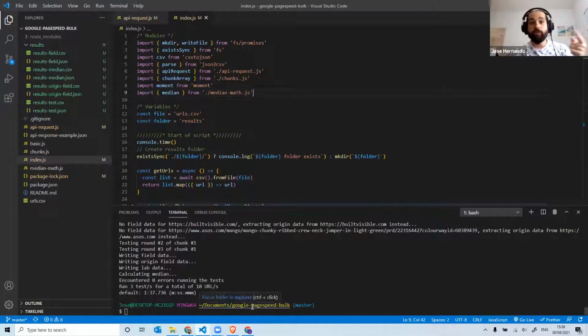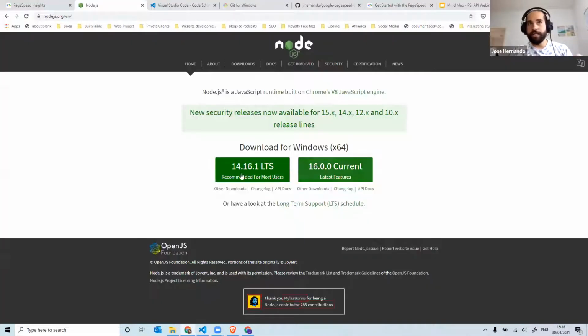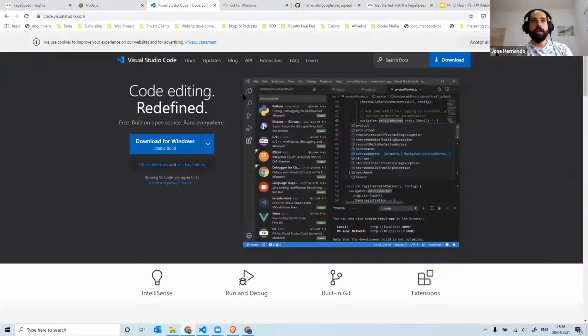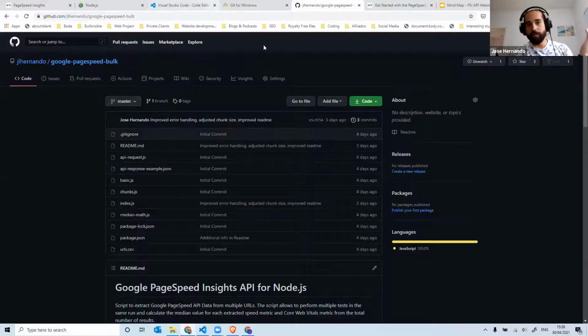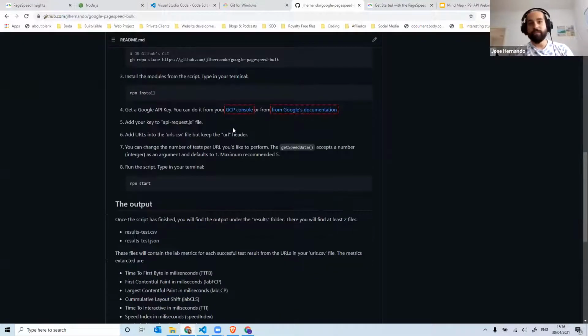The second thing is, if you want to run this script and you have zero idea, what I would say is, download Node, which is really easy. You can just download this version, version 14, and then the code editor, VS Code, and then download the script from GitHub, which is shared in the RS tutorial series from RankSense. And then just install the scripts. You have the README here to follow. It's really clear instructions on how to do it, and then you can run it, and happy days.